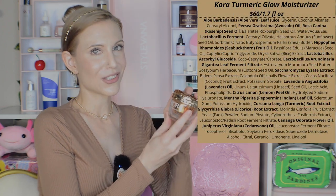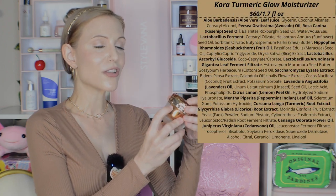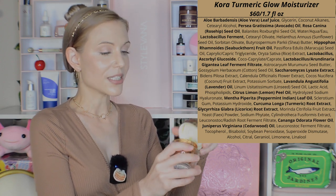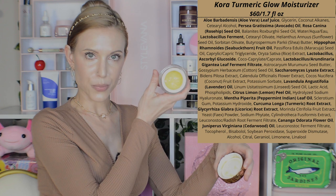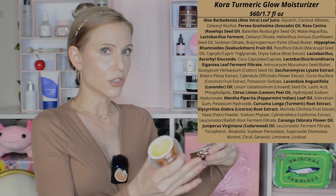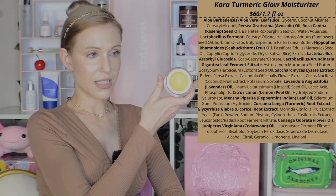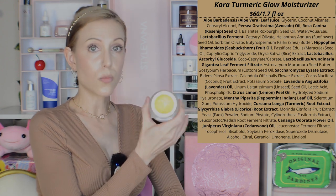I also grabbed my Cora Turmeric Glow Moisturizer. I don't talk too much about this because it's another product where it's definitely not fragrance-free. This one does use essential oil ingredients, and it is also bright yellow. But ooh, this is such a good anti-inflammatory moisturizer if your skin does well with essential oils. Ingredients like turmeric, which this is obviously very rich in, are wonderful for inflammation, but you've got to know, do you deal with specific allergies? If you have allergies to essential oils, that's not going to go well for you.